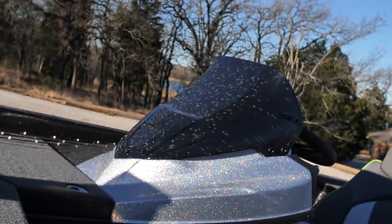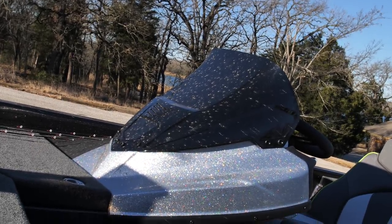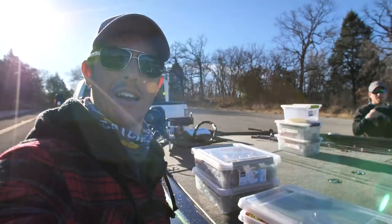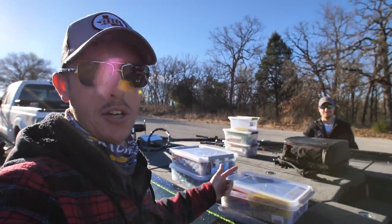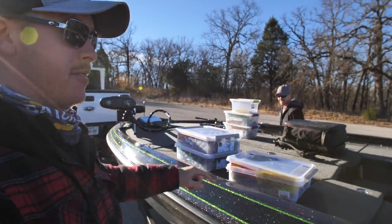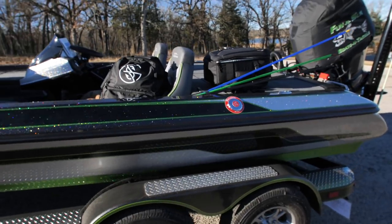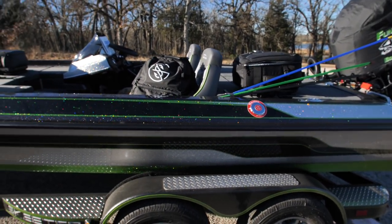A little mud on it. That's always a painful sight to see when it hadn't even been in the water yet. This is not mine. I'm fishing with the Turkelinator today in the new boat. He got one very similar to mine. Hooked him up as well, and that is a pretty boat, my friend.